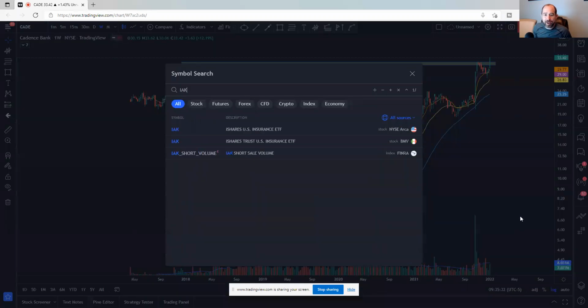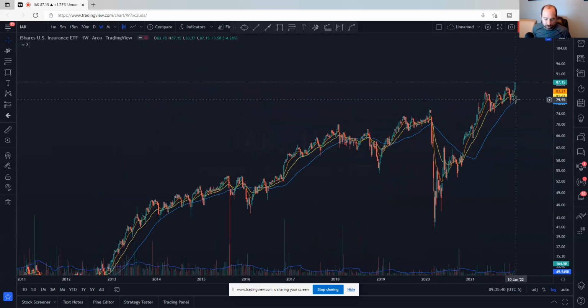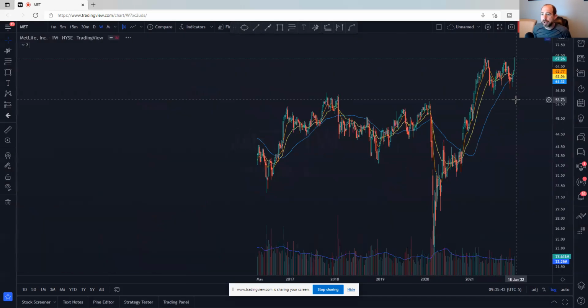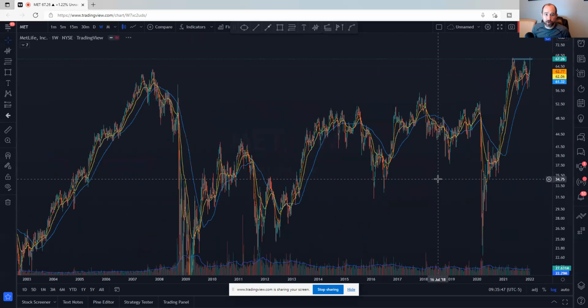All right, next up, IAK, which is insurances. So just before I do that, again, all-time highs, looking great, just getting a little bit extended. MetLife, trying to break out right there. It's beautiful, all-time highs.